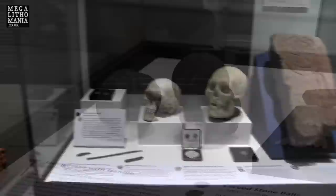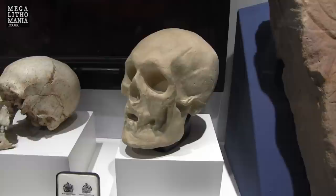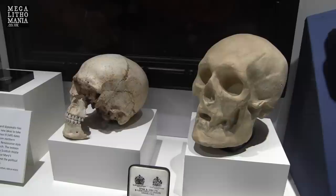So we have some other strange pieces also in this museum. This is supposedly a plaster cast of the skull of Robert the Bruce from 1819. But look at the guy next to him. This is from the Kidrummy Castle from the 1300s. Clearly Robert the Bruce was a giant, absolutely bizarre.